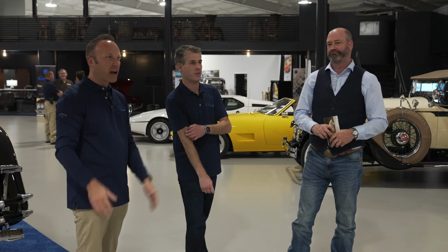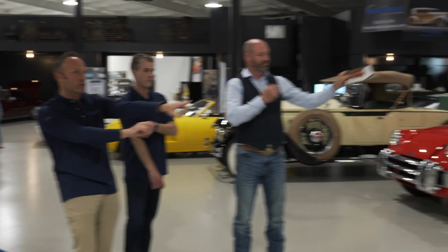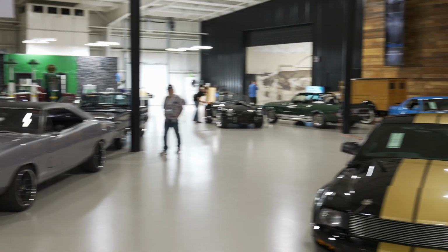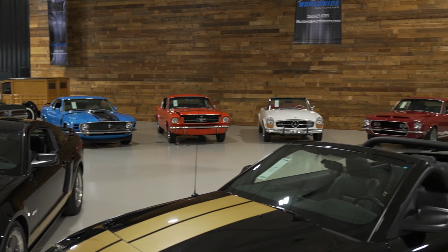Sure. Well, it just depends. If you want something that was really tested, you might want the car that we drove, the battle-tested car. But this is a cool set. It's such a cool set, with a great backdrop. And you've got Shelby, Boss 302, all the hits, even an SL mixed in, in red, back there.